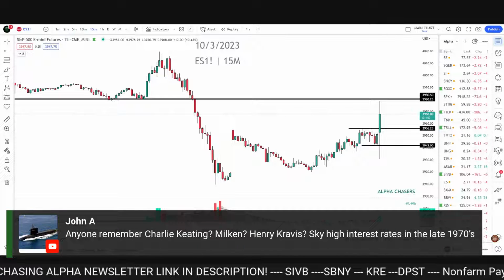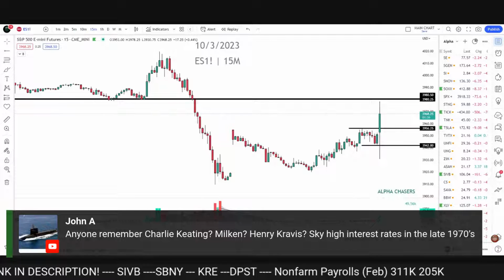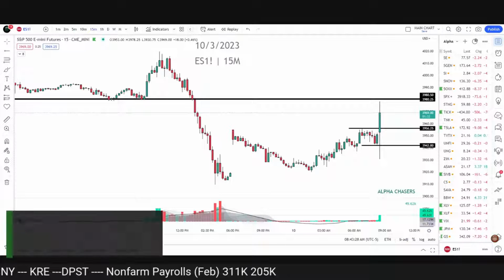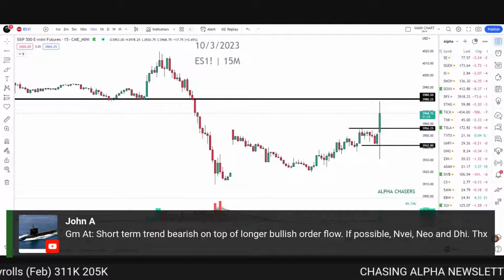Yeah, I remember that. I read a lot of the books on that. Barbarians at the Gate is a great book. So short-term bearish top, long-term border order flow.